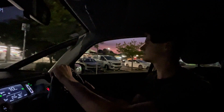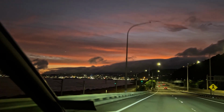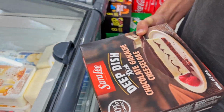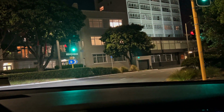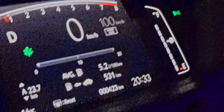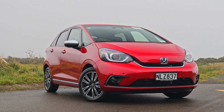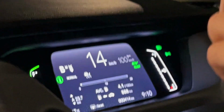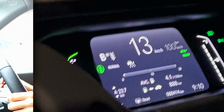Next up, I got my NPC brother, who represents the general driving population, to take the new Jazz RS from the Newlands New World to the Schaefer Street New World, where we collected a delicious cheesecake, and back again. On the same route 2 years ago with the old non-hybrid Jazz Life, we got 5.2 litres per 100k. The HEV Luxe did 3.9, and this new RS Hybrid did 4.1, which is still excellent.